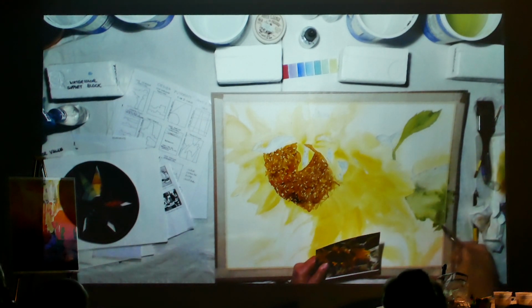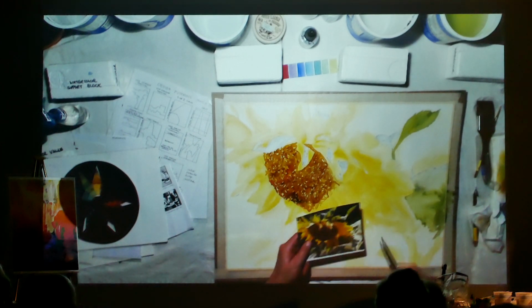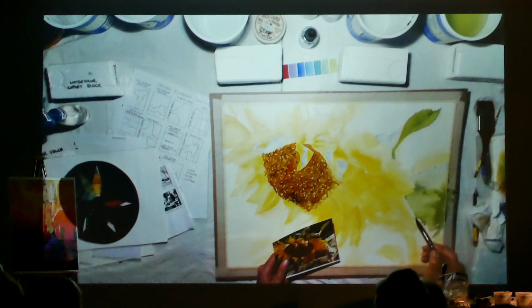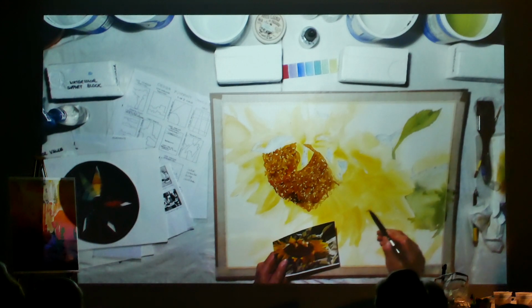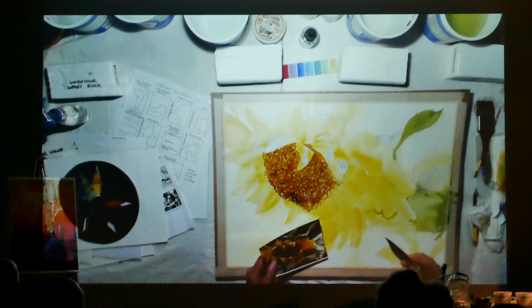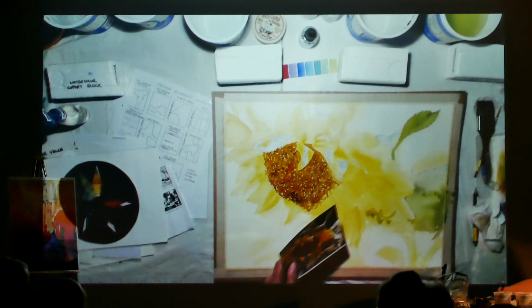So I've just dropped in some of the complement, and then there's this beautiful shadow under here. That's this shape here. I think I'm going to pull into there as well. Quite a lot more oranges underneath because the light is bouncing around from the petals to the leaf below. So there's lots of light doing its thing. So I'm going to get in some greens and particularly this yellow-orange.